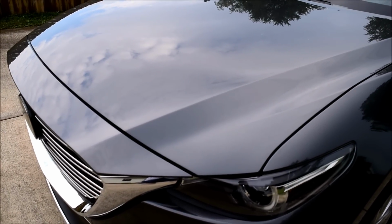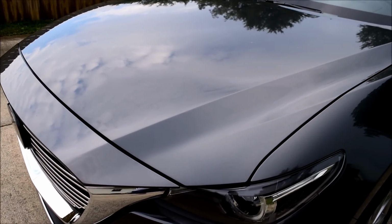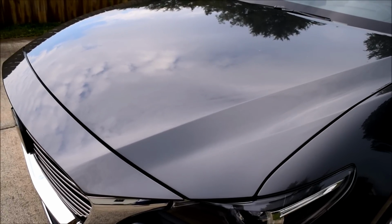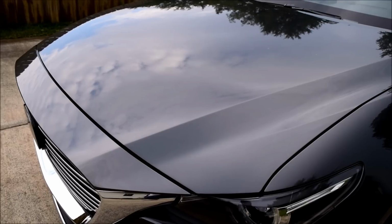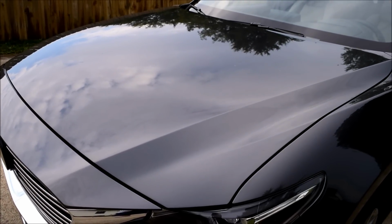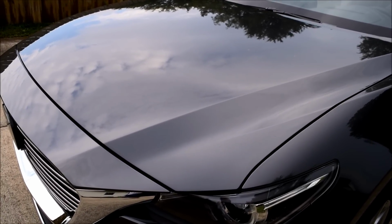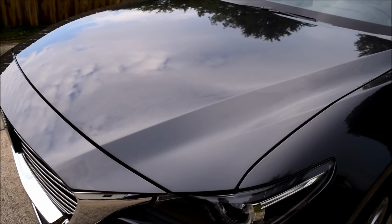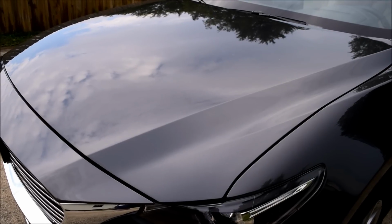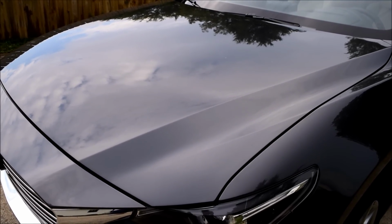All right, a couple things that I failed to mention. On the mirror, there are 3 remote control settings. So if you've got 3 garages, you can have a garage door opener on each one, and you can have all 3 of them on your mirror. The turbo does not have a boost gauge. I guess it's an SUV, you don't really need one, but it would be cool to have.